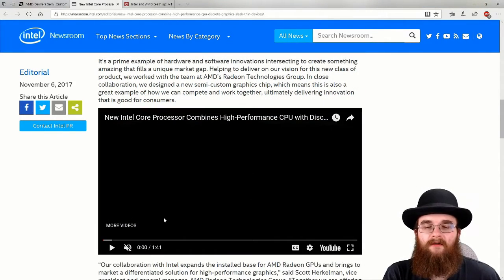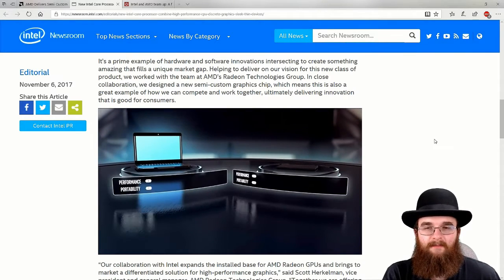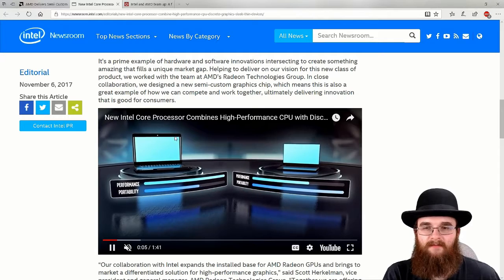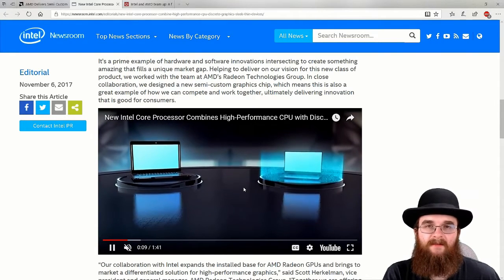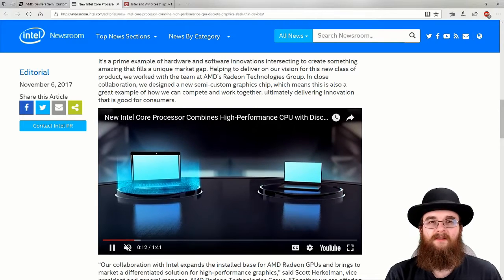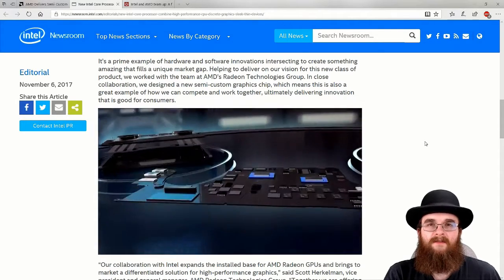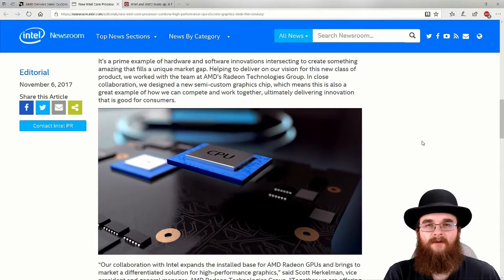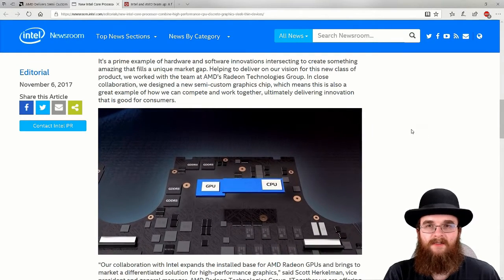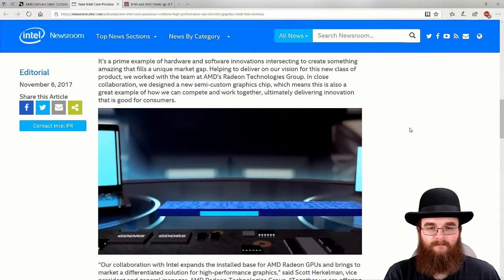So they do have a video here on their website. It's just a basic demonstration. See the high performance laptops on the left and the thin and light portable laptops on the right. What they're hoping to do with this is to merge those two things so that they become one. Using the AMD discrete graphics, they'll be able to pump out a lot more gaming performance and content creation performance, so it should be very interesting how it actually plays out in practice.